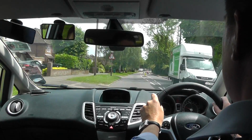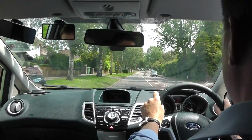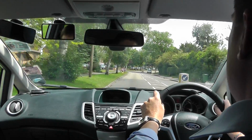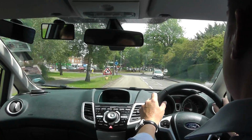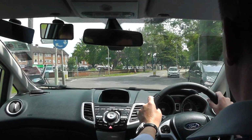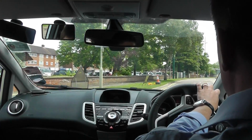And Andy, we're going to follow the road straight on, please, at this roundabout and the next one. That was good, the way you had a good look in the mirror to check what was happening before you went anywhere near the brake.